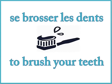Se brosser les dents. Se brosser les dents means to brush your teeth. You'll notice that the infinitive form of all of these verbs has the two-letter word se, S-E, in front of it. That's going to be true for all reflexive verbs in the infinitive form. However, when you conjugate the verbs, you'll see some changes. The se will change according to the subject of your sentence.